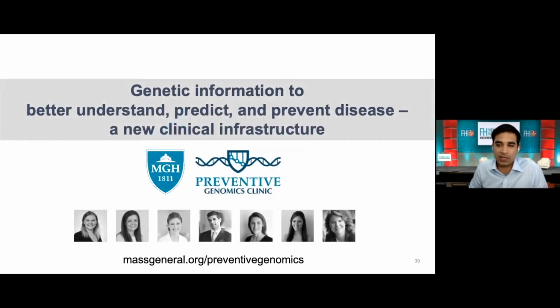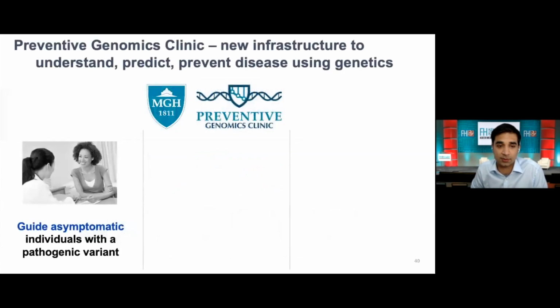So, when we think about these types of models, we really came to the conclusion that we needed a clinical infrastructure to use genetic information to better understand, predict, and prevent disease. And we launched a Preventive Genomics Clinic in late 2019, embedded within primary care, which is really where I think preventive genomics is going to live in the future.